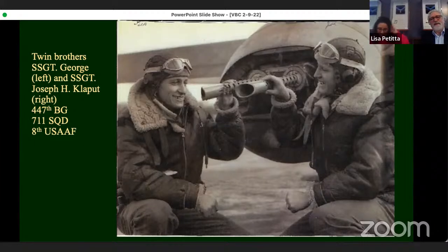So, moving along in our Air Corps theme, this is a very recent donation. We've looked at donations that came in the early 1920s. Now we're looking at something that came last year. It was donated to us by the daughter of Joseph Claput, who is on the right. Her father was a twin, and he served in the 447th Bomb Group, 711 Squadron, 8th Air Force, with his twin brother George, and there they are beside the twin 50 calibers, twins and twins.